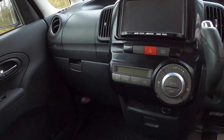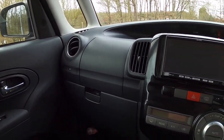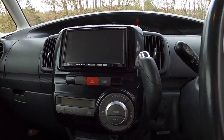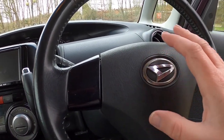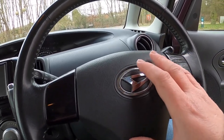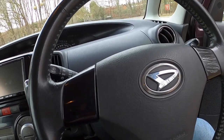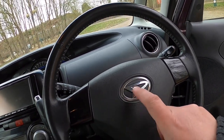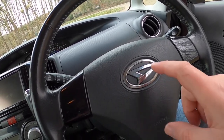Now, as I've already said, of course, this is not a full review of the car, but it's a reveal video, and I want to reveal the interior as much as the exterior. Now, of course, Daihatsu, I think since 2016, has been owned by Toyota. I think Toyota part owned them before then, and obviously there's definitely a Toyota influence going on here. That could so easily have Toyota's T on there instead of Daihatsu's D.